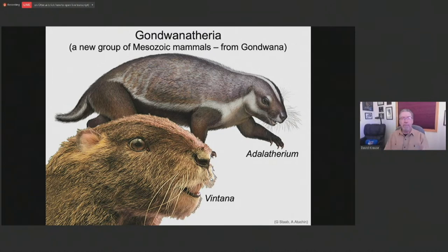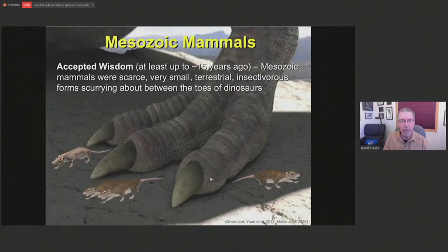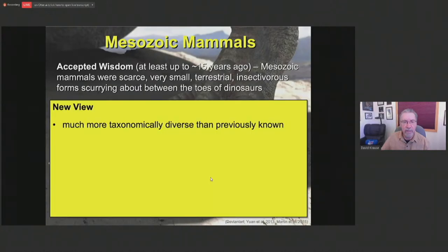So let's go back to this accepted wisdom. Now that you've seen this array of Mesozoic mammals, which are pretty hard to sum up in 15 or so minutes. But again, the notion was that Mesozoic mammals were scarce, very small, terrestrial and insectivorous, and living in the shadows of dinosaurs, between their toes. So now the new view is, as of 2021, that they're much more taxonomically diverse than previously known. They're not all small. Many, in fact, were quite large, up to 14 kilograms, in other words, over 30 pounds.